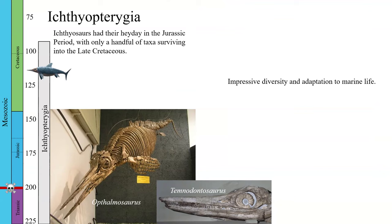All right, so what's something that jumps out right away about these ichthyosaurs?